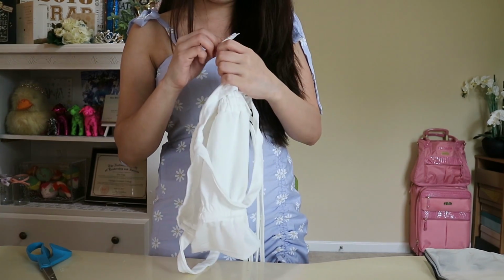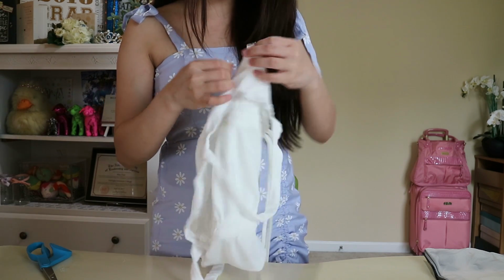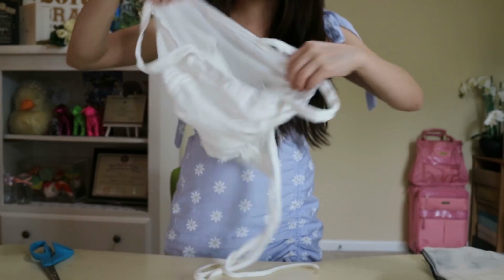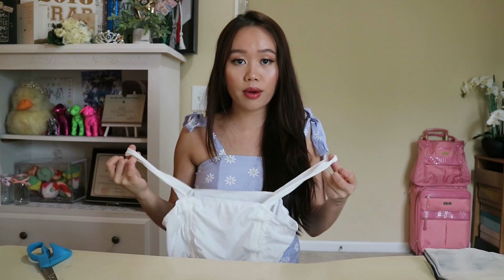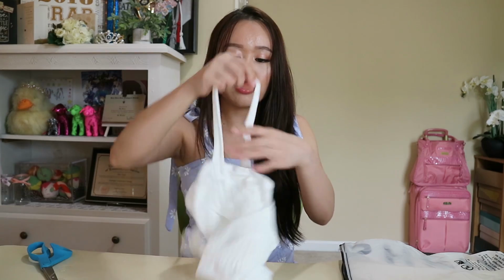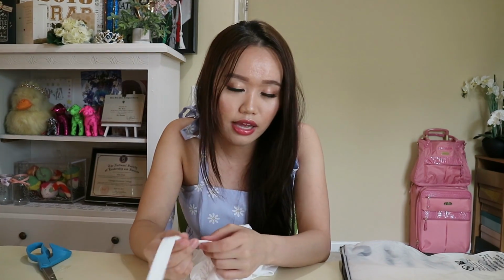Let's see what size this is. This is size small, so maybe I can get an extra small if there's one available for exchange. But again, if you want to buy a crop top, I recommend you buy a basic color. Nude, beige, black, white are all colors that are really easy to wear. This shirt has no adjustable straps, which is something that I should have looked at.